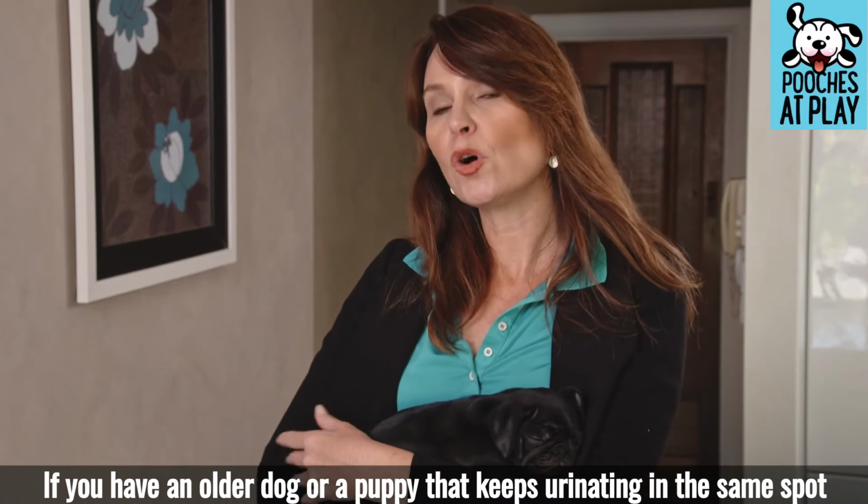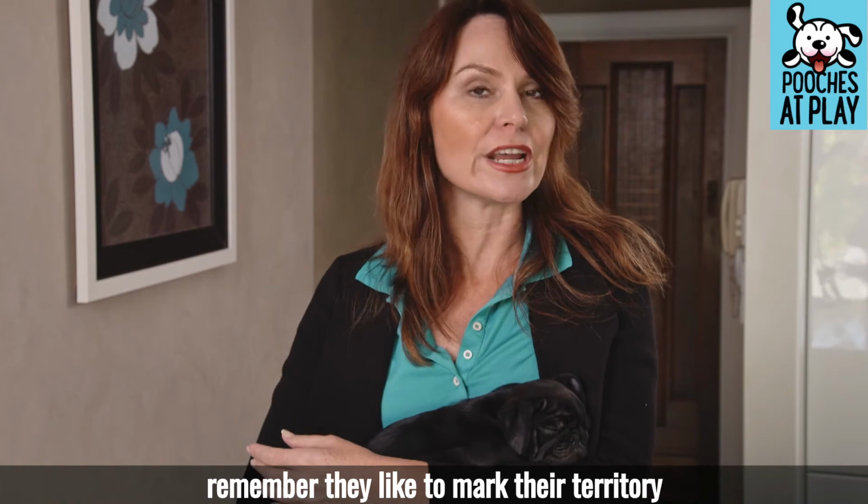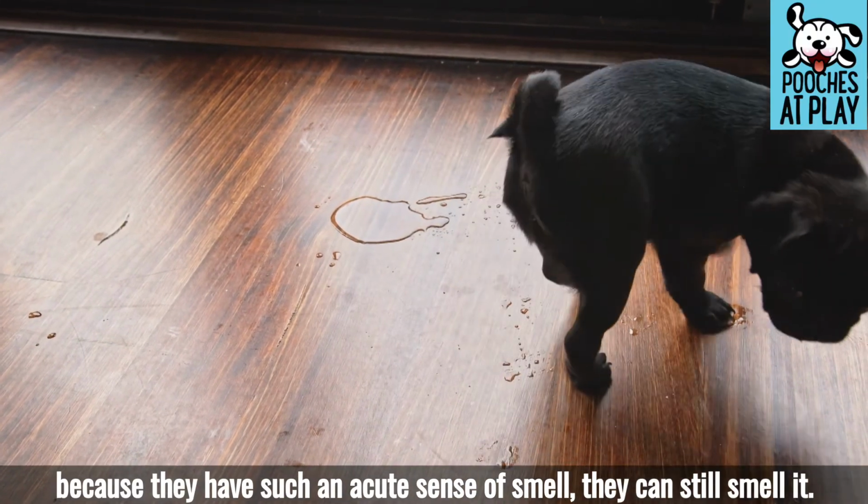If you have an older dog or a puppy that keeps urinating in the same spot, remember they like to mark their territory, and even if we think we've cleaned it up, because they have such an acute sense of smell, they can still smell it.